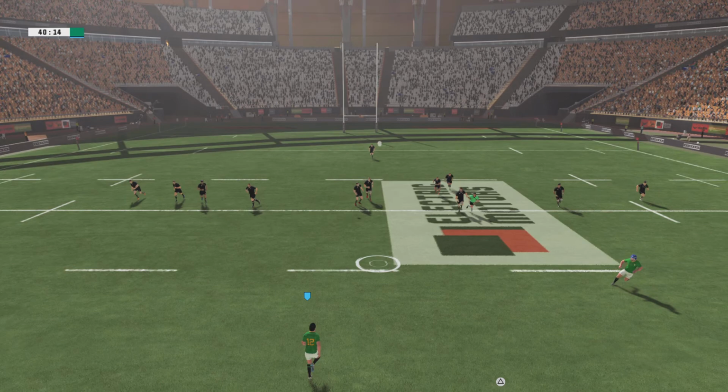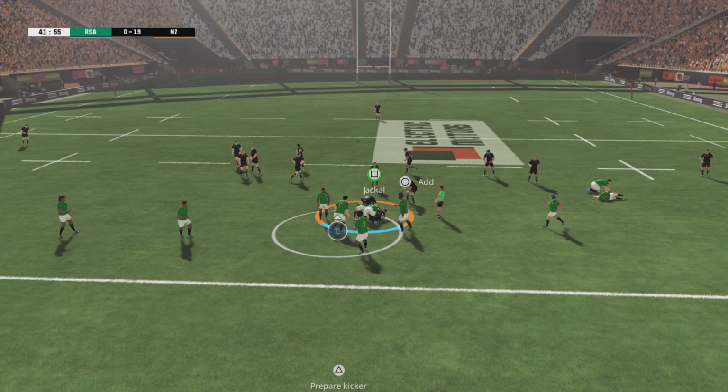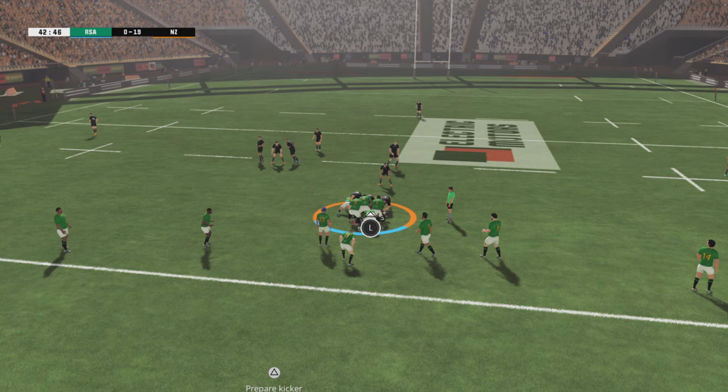And the kick-off to mark the start of the second half. He kicks the ball. The ball's taken. He passes it. It's a ruck. Turnover. Turnover for the defence.